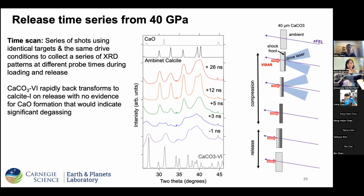And then we collect diffraction data at different probe times after the shockwave has entered the sample. Doing this, we can build a series of snapshots as the shockwave goes through the material, and then the material releases back down to ambient conditions. Here I show one example of this, where we shocked the sample to a pressure around 40 GPa and looked at the structural evolution on release.